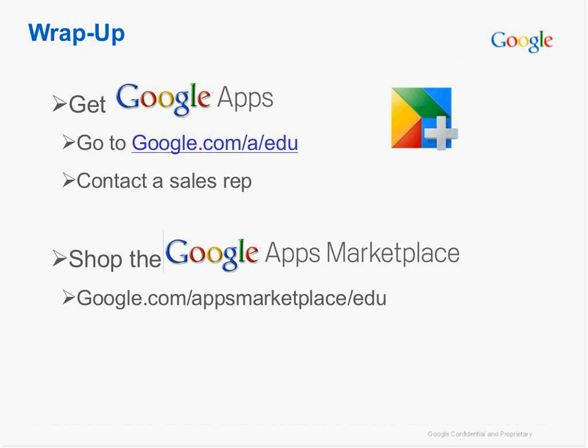Really enjoyed everyone being on here. I think this is a great opportunity for everyone to go to google.com/appsmarketplace/edu. You can explore all of these applications, look at reviews and descriptions, and test them out on your domains, and that's really how you can get a feel for these.